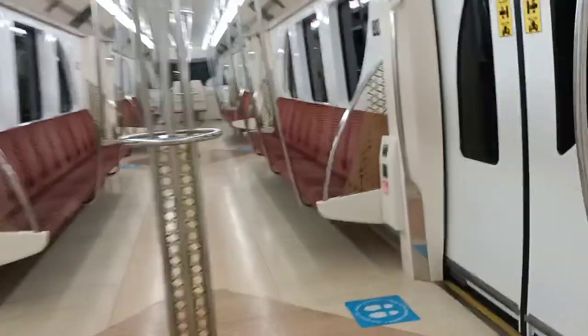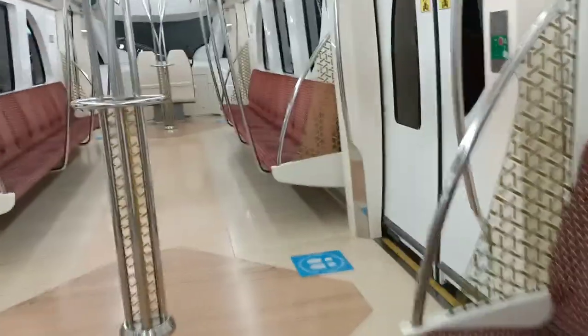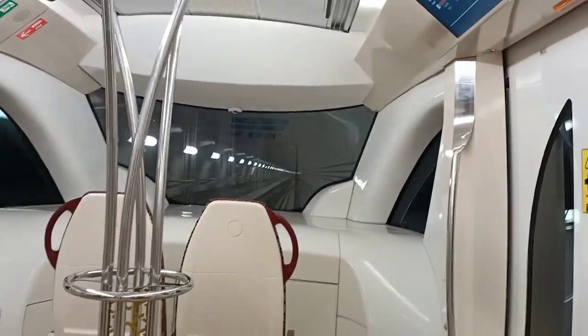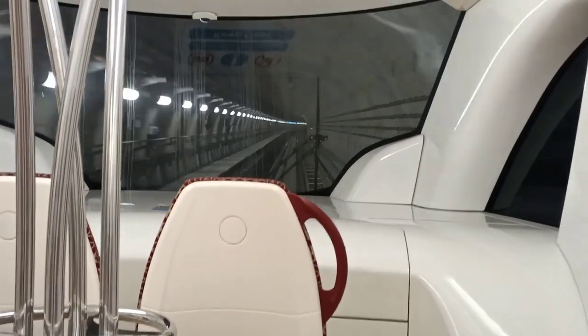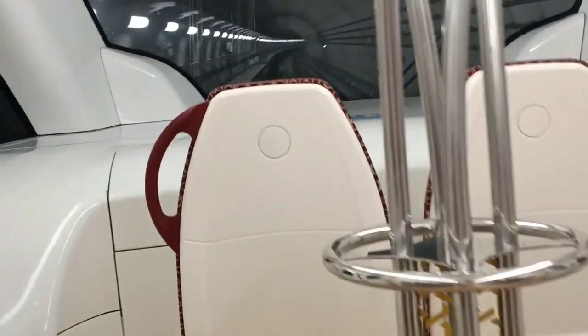This is the front seat where we can sit, and this is the wheel which we can hold. So now we are going to the front seat and let's see what we can see. So we can see a tunnel. It looks so beautiful.